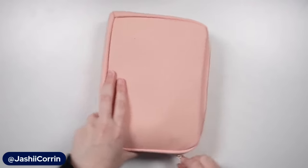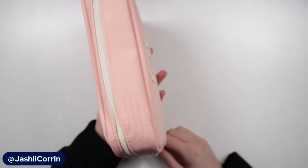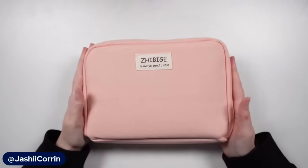But yes, Tombow, the ultimate test. There we go. But yes, you can fit a decent chunk of pens into this pencil case. It's just that you have to be careful about making sure that you don't overstuff it and then open it up and have everything spill out onto your desk.